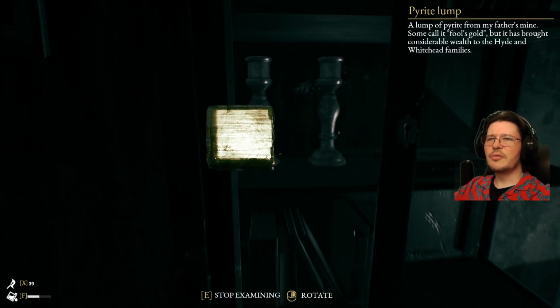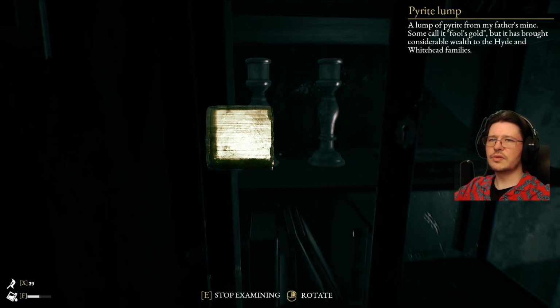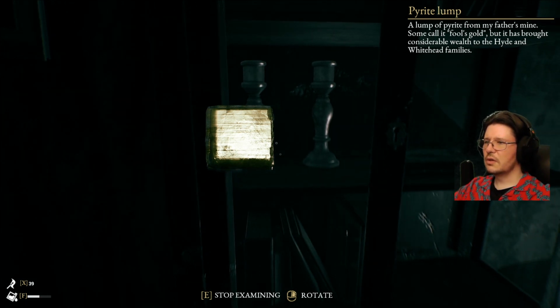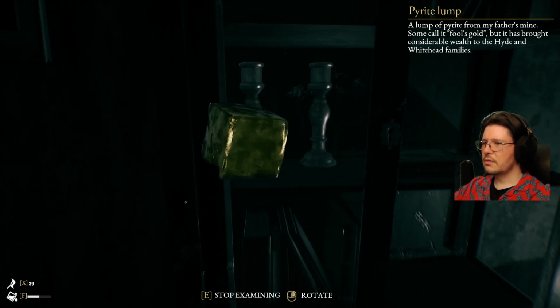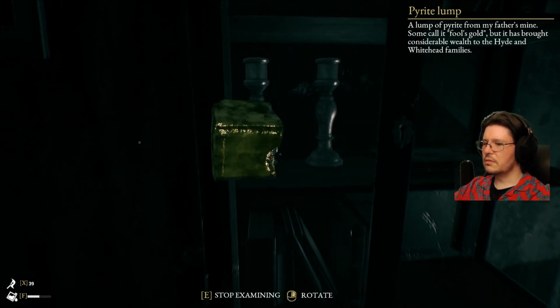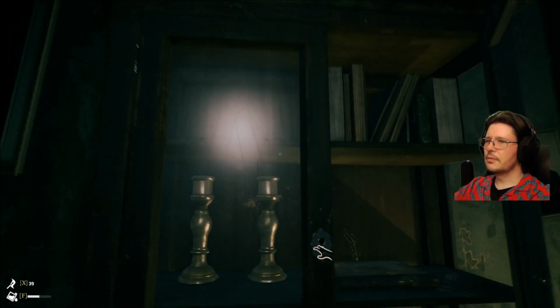A lump of pyrite from my father's mine. Some call it fool's gold, but it has brought considerable wealth to the Hyde and Whitehead families. What is it? What's pyrite? Is it worth something? Eh, not to me.